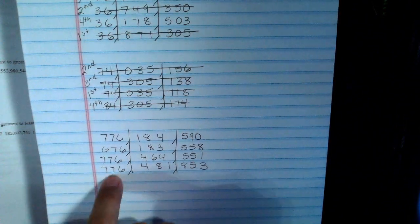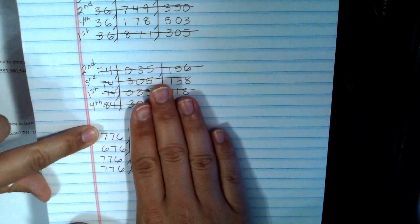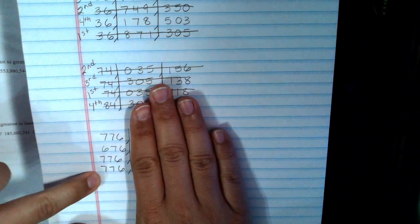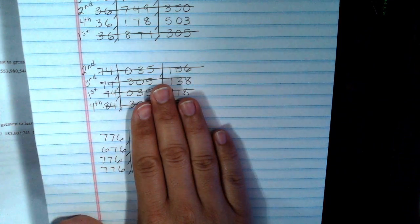We always start by looking at the biggest parts, so that's where I'm going to start. 776, 676, 776, 776. I see a difference in that first part. Can I tell which numbers are bigger? I'm able to see a difference here, so can I tell which numbers are the bigger numbers, or which one's the smaller one? Violet?